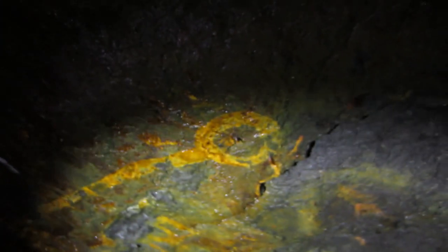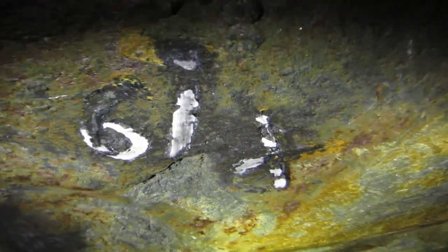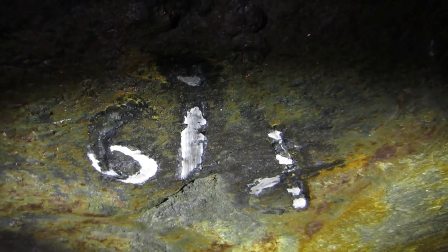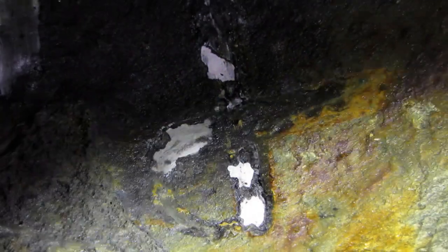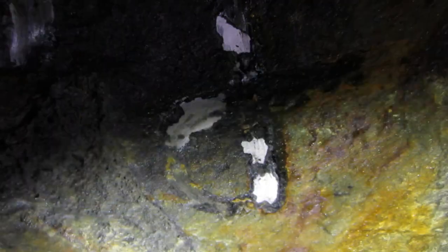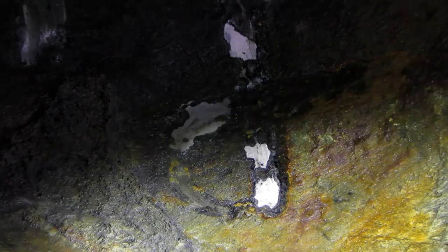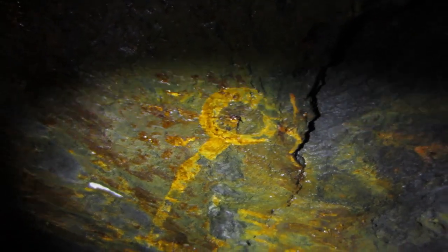So on the roof of the gangways, and also the workings, you'll see numbers and little holes. And these were for surveying, just so they knew where they were in relation to the surface, for proper maps and royalty payments. And they were very accurate.